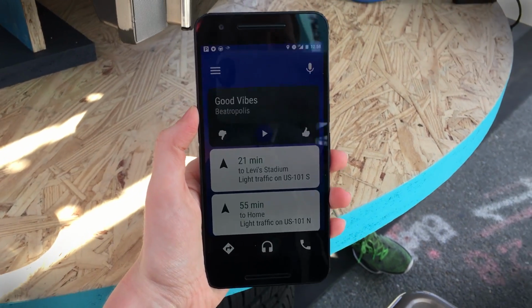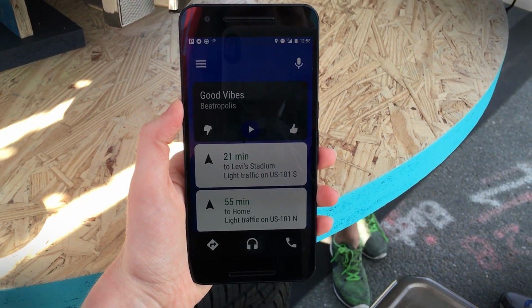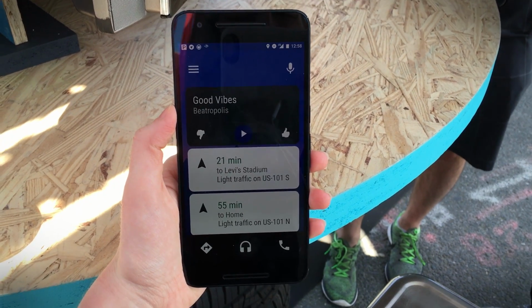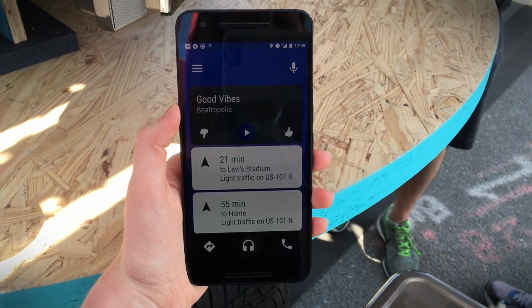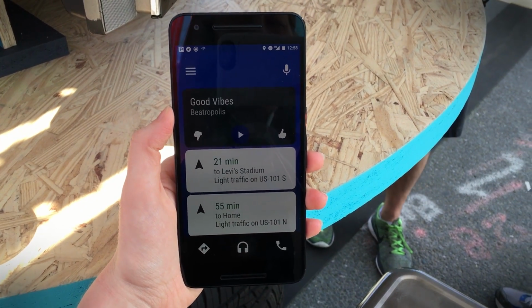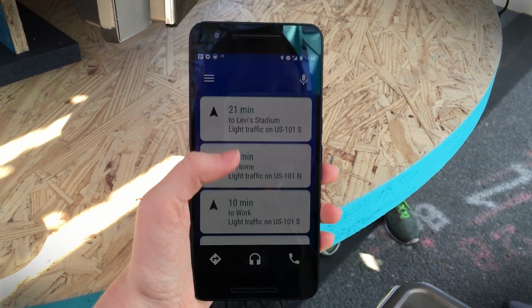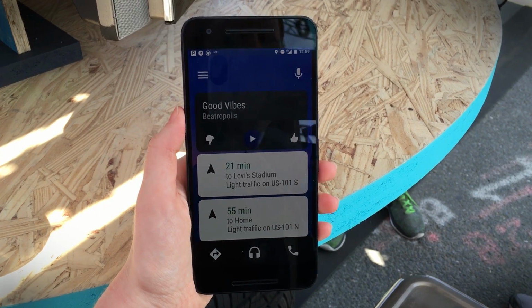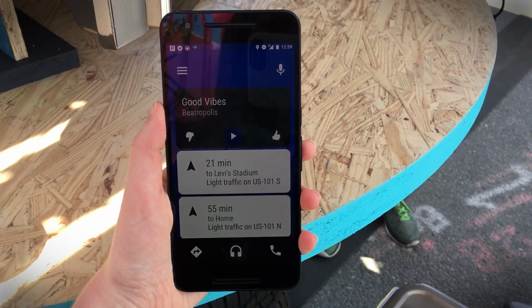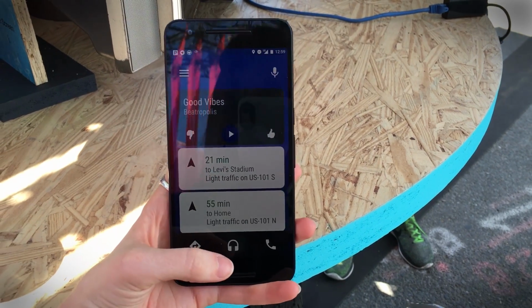So you can use this Android Auto in any car, no matter where you are. You don't even have to be in a car if you don't want to. But basically the idea is that you don't have to buy a brand new car with Android Auto installed, and you don't have to go buy a new stereo system with Android Auto inside of it. You can just use your regular old Android phone and have all the same features that you'd normally have on Android Auto.